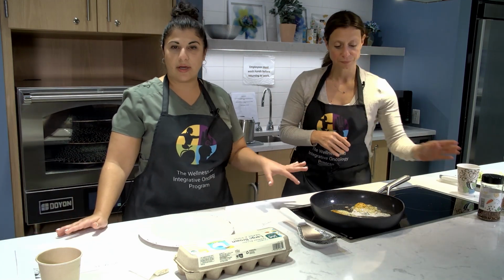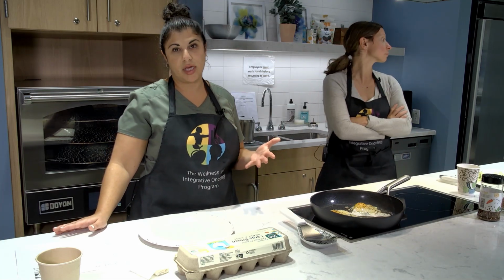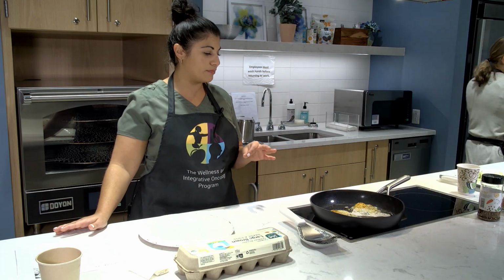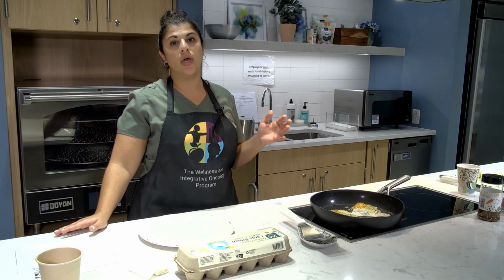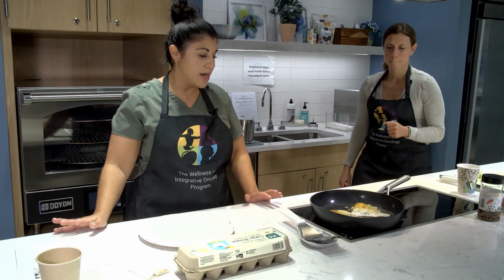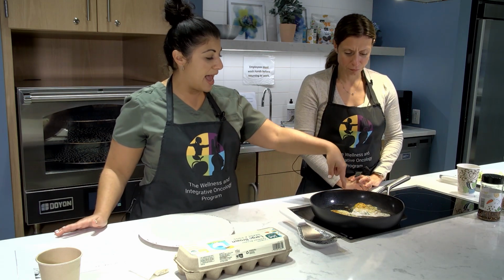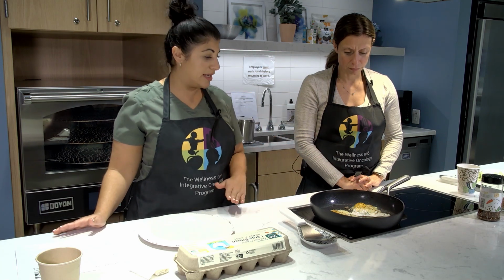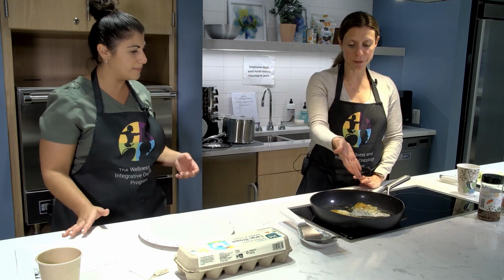So it does say to cook this on low until you get the consistency or cook time you want. For example, if you are looking to cook your eggs a little bit longer, of course, it's going to take a little bit longer. So keep that in mind. Because this one has the zucchini and the onions underneath, it's probably going to take a little bit longer to cook, just because the heat isn't directly on it. I definitely want to flip this over.